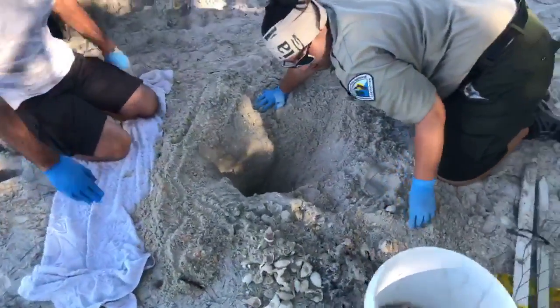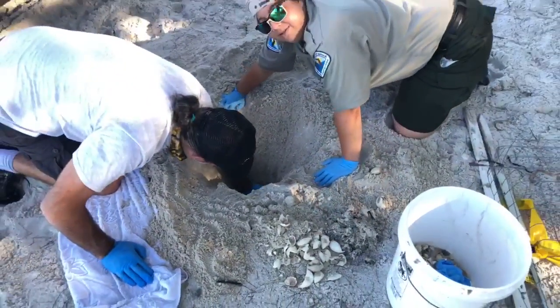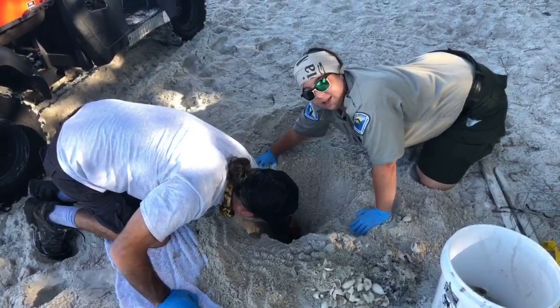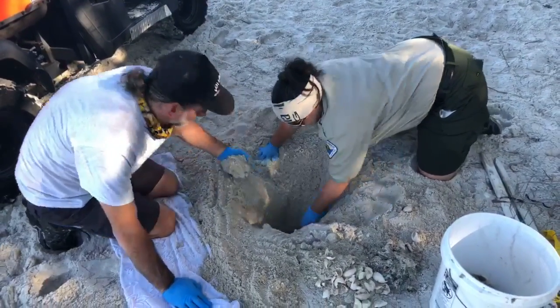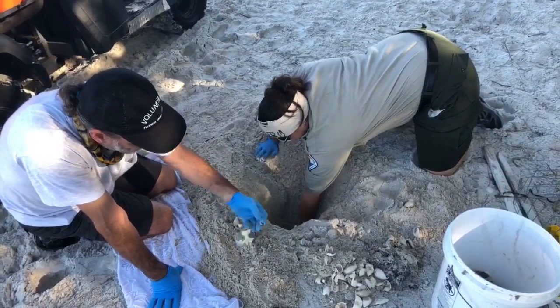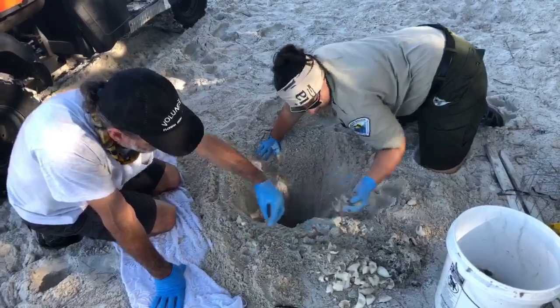If you ever just want to drop some shells off, let me know, because I want to redo the shell display that's in the pavilion. It's getting a little outdated. It's broken up and there's a lot of stuff that needs to be redone. Sure.